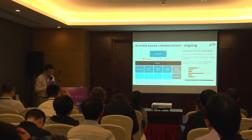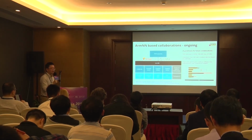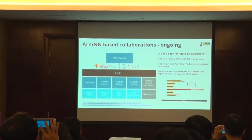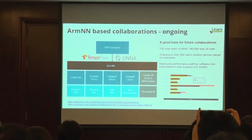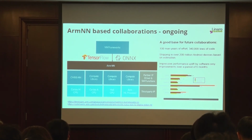Okay, so ARM NN is an inference engine and SDK created by ARM. With the announcement last September at Linaro Connect, it is now part of the Linaro Machine Intelligence Initiative for deep learning support. It provides a very good base for future collaborations. To date, the 100 man-year efforts have led to 340,000 lines of code, and it is shipping in over 200 million Android devices based on estimation. So it provides very good confidence for us to use it as the base for future collaboration.